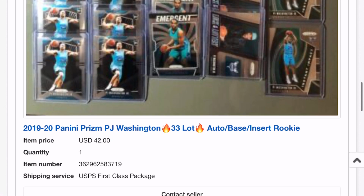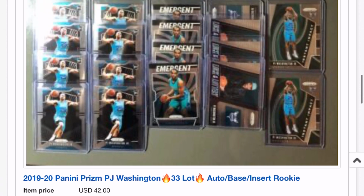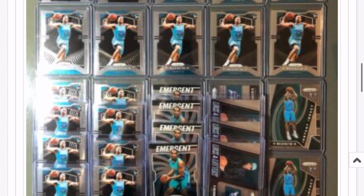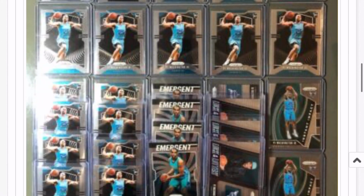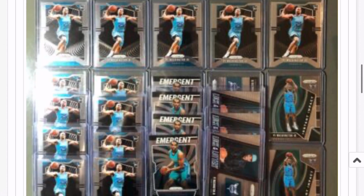So what I got here was a 33 PJ Washington lot for $42, so a little bit over $1 per card. It's got an autograph, got a lot of Panini Prizms. Now, I'm really high on PJ Washington. His PSA 10 goes for around $40 right now. I think it has a potential to be around $100 or something.